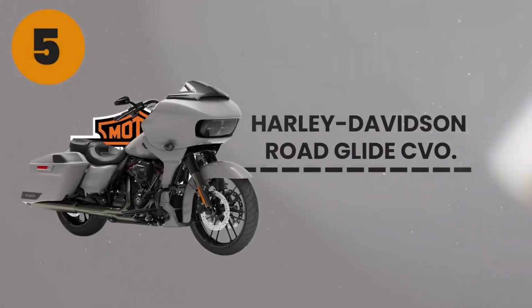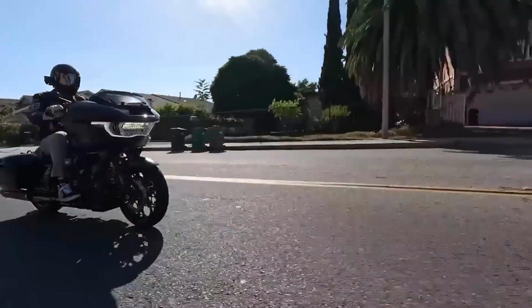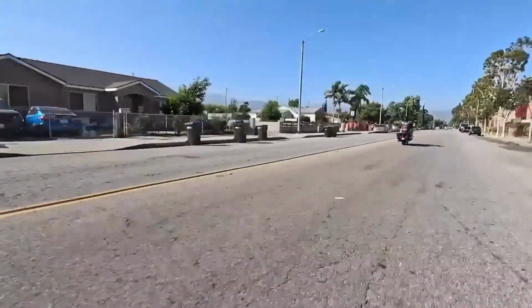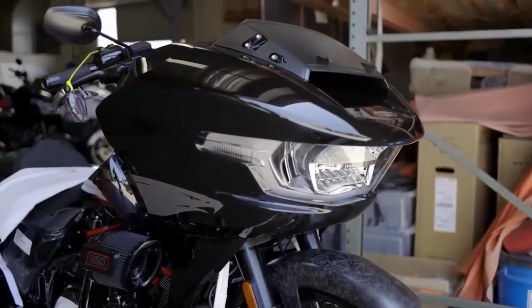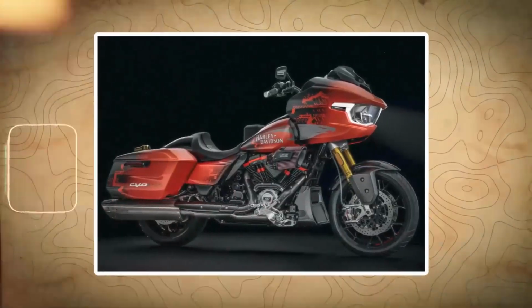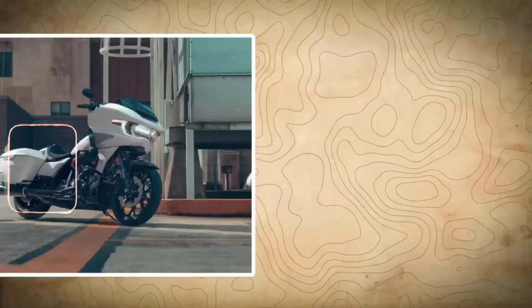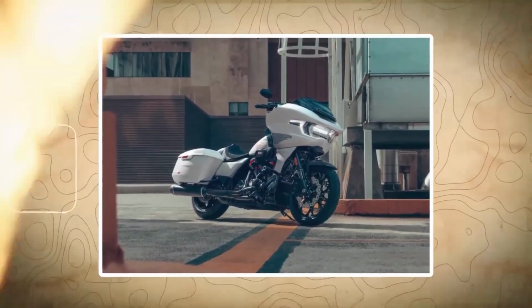Number 5. Harley-Davidson Road Glide CVO. Harley wanted to deliver a bike that combined comfort, performance, and advanced technology, appealing to riders who wanted the best of the best. With its bold styling, signature shark nose fairing, and a sound system rivaling most cars, the Road Glide CVO is a statement piece for those willing to pay a premium.